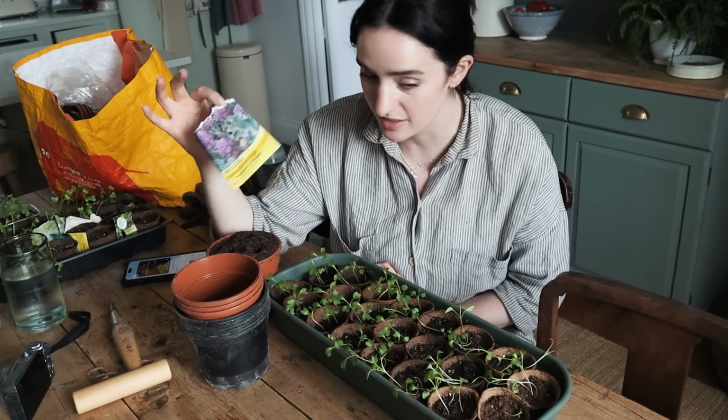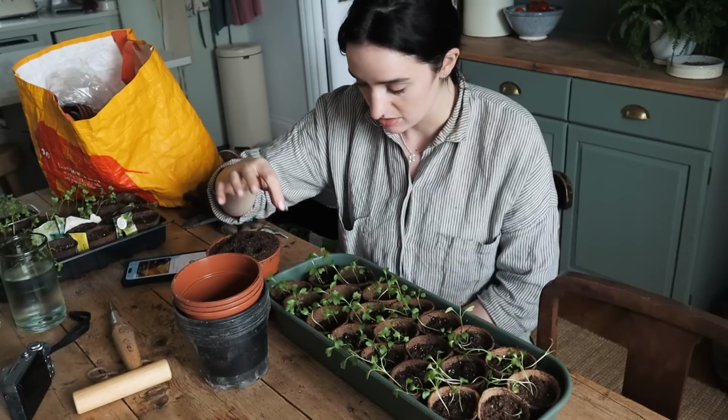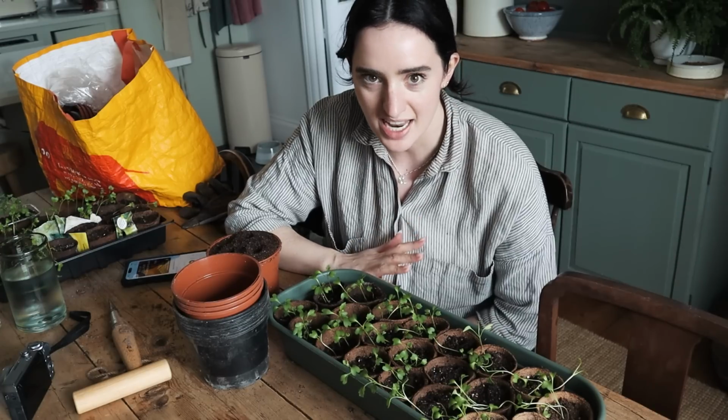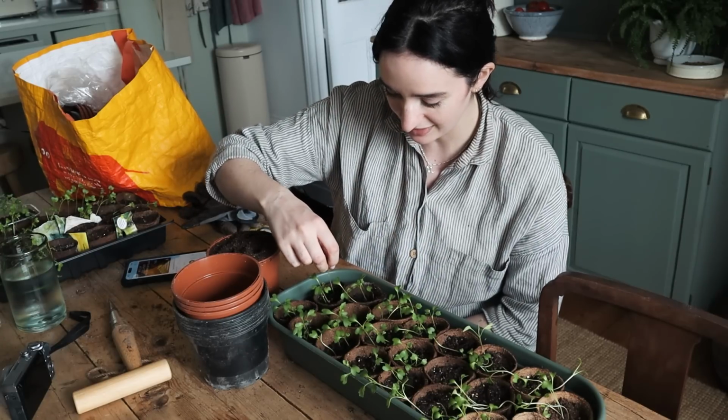I know they're broccoli. I think that they're the purple sprouting broccoli because I think they're the same as these. So I think there's just so many. That was the thing, that some of these seed packets have 10 seeds in them and some of them have 50. So when I was doing this, I was like, this is going to be a lot.